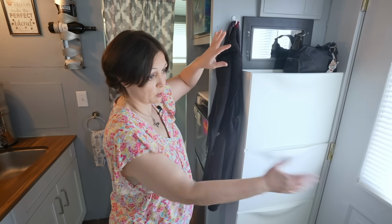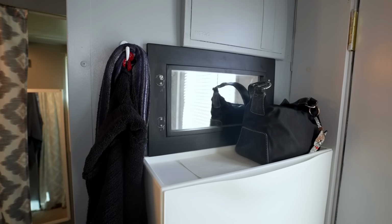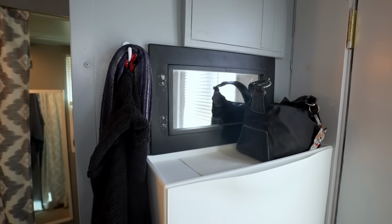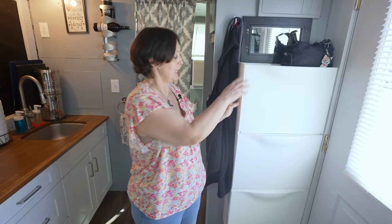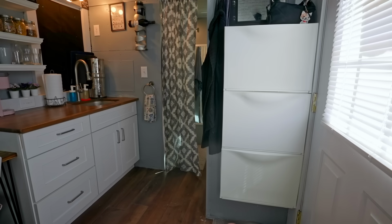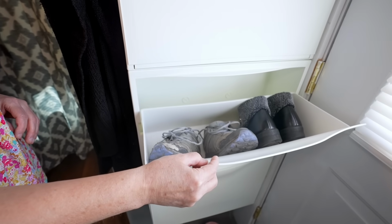So right here next, when you enter into the door and shut the door, I have a rack for my sweater, my scarf, place to put my purse, last minute place to check my lipstick before I go out for the day. And these 3 trones from IKEA house my high heels and boots and tennis shoes and things.